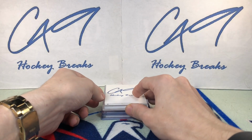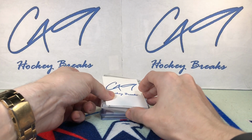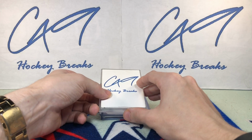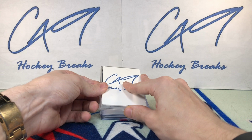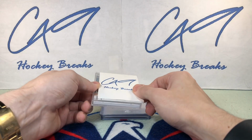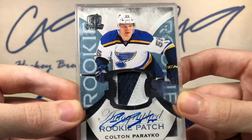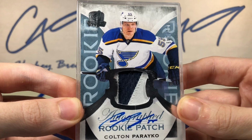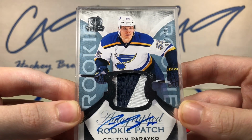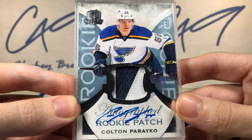Next up, I think this was actually my first pickup of the Expo. No, maybe the second. I think the Parayko Riley was the first one, but I was surprised to see one of these at the Expo. We have a Cup RPA 2-color 102 of 249. Colton Parayko.